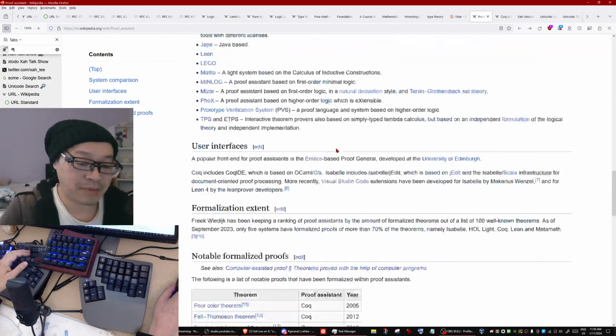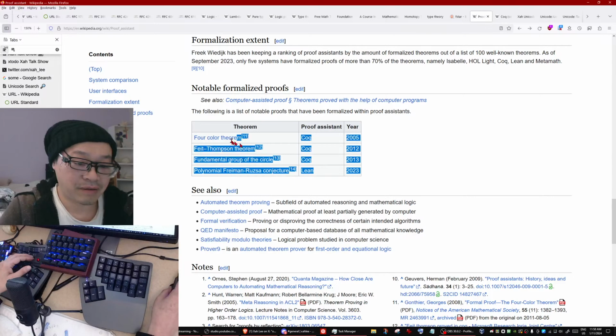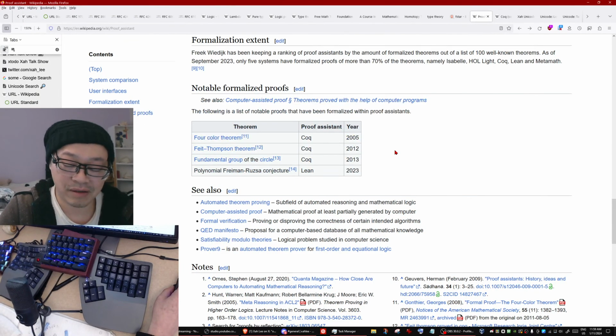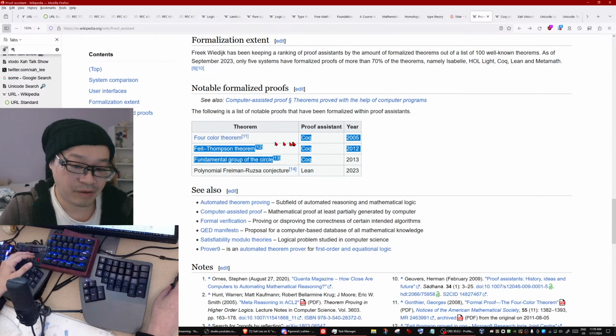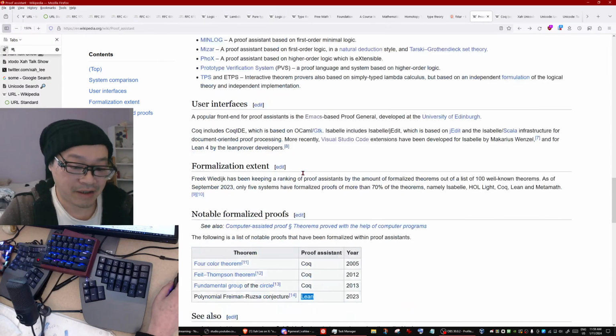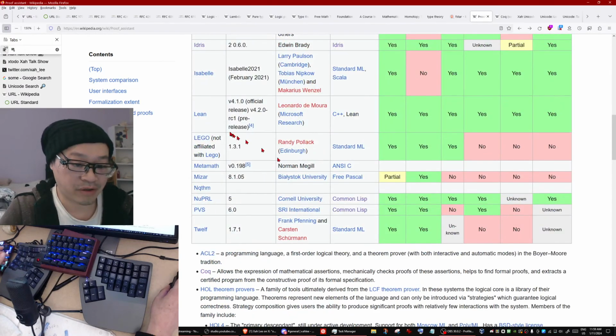Okay, there's some example here. They have an article on which ones have done non-trivial proofs. Coq is the oldest and most famous. Then another one I discovered is Lean. That's also from Microsoft, Lean.